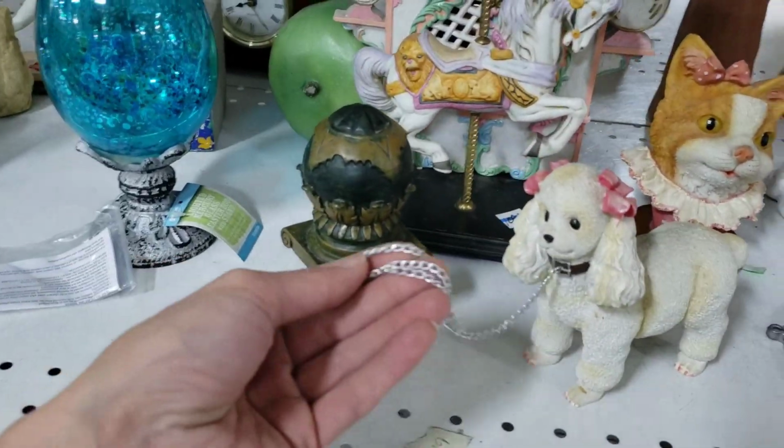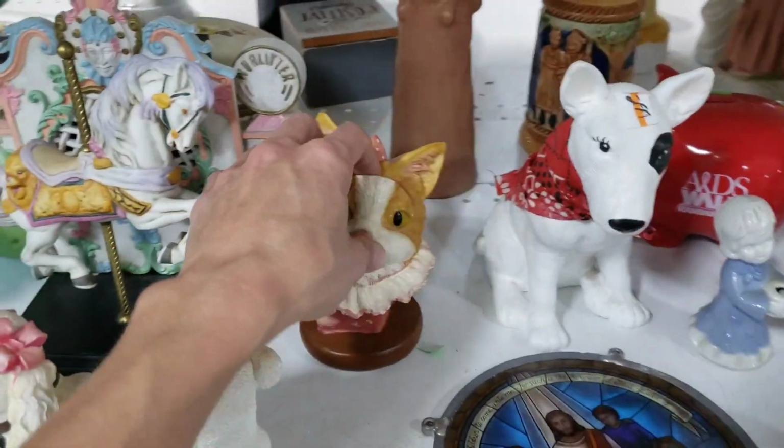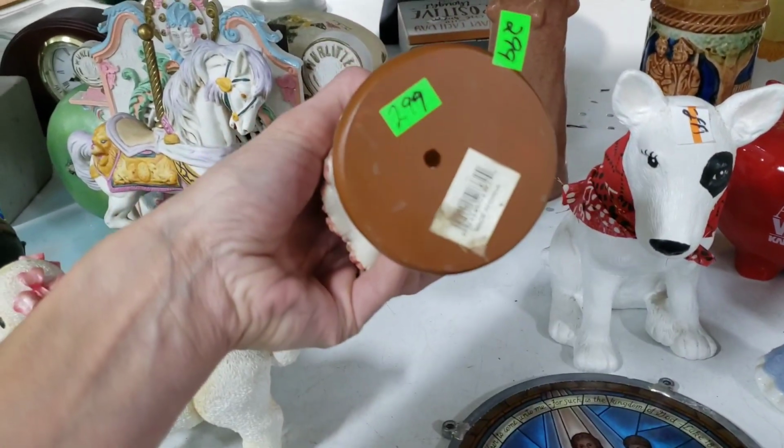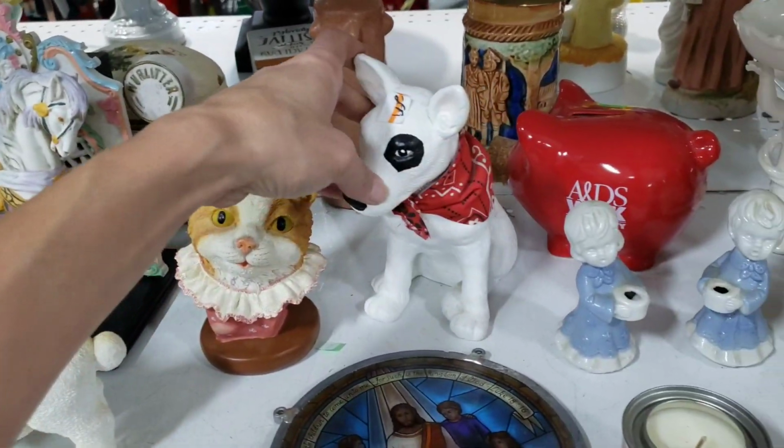So I'm guessing this one had some little ones that went with it. I don't know. And this is an eyeglass holder. Made in China. They got $2.99 on it. It's kind of cute.